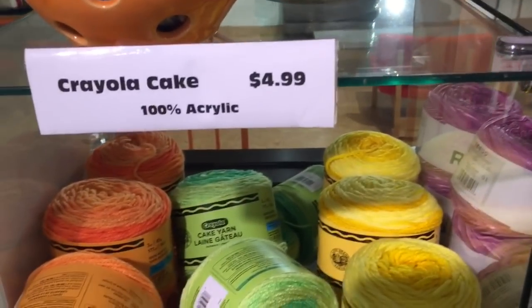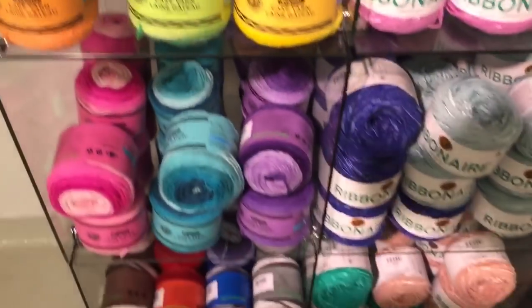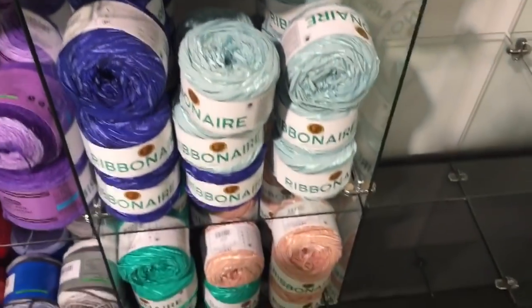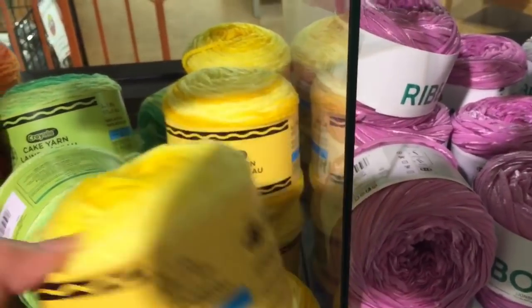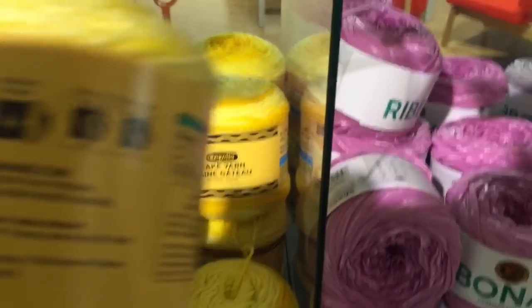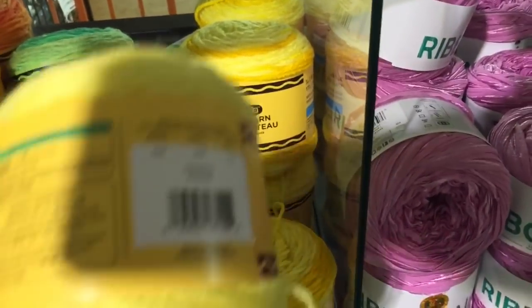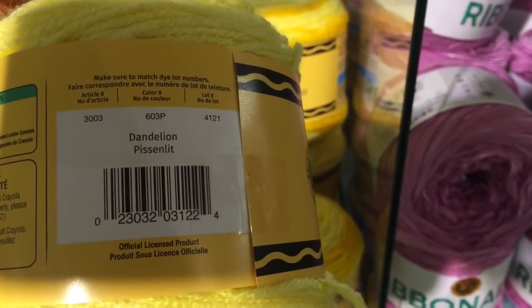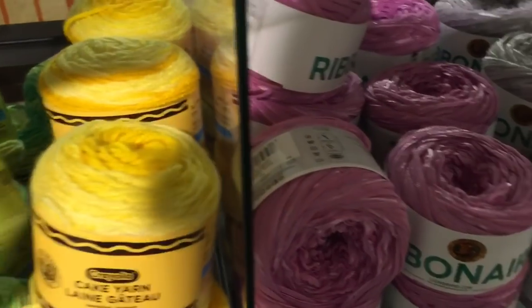See, these are new Crayola cakes, $4.99. They're pretty. And this is Rivenier, $4.99. You hear how busy it is? These are pretty. This is absolutely pretty. This is a 4. Mandoline. These are so cute.